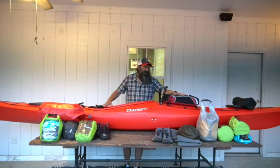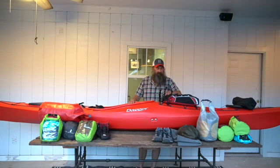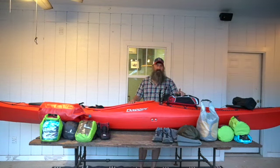So the deck bag, the Taj Mahal from NRS, we have a few different things in it. Got my pilot knife up front. Inside the dry bag of the Taj Mahal, I have first aid kit, one of my Anker battery backups so I can charge stuff.